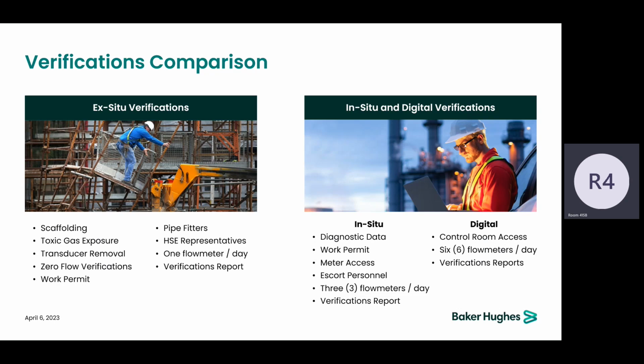Now we have all this information being driven back to the DCS. And from the DCS, we're able to provide that services work where our field service guys go out to the DCS or to the control room itself instead of going out to the field. So that again eliminates a lot of the costs, eliminates a lot of the safety hazards. So with the Flare IQ.